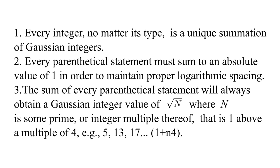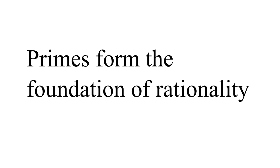It is this third statement that is the Eulerian expression of the fundamental theorem of arithmetic. It is important to note that it is a unique summation of primes, not Gaussian primes, from which the integers are built, even though it is the Gaussian primes that are the most fundamental. Recall that Gaussian primes cannot be split into any other Gaussian integers and that they interact with no other lattice points when being rotated. Therefore, Gaussian primes ostensibly defy the logarithmic spacing requirement and are thus unsuitable for the construction of integers. Therefore, primes form the basis of rationality.